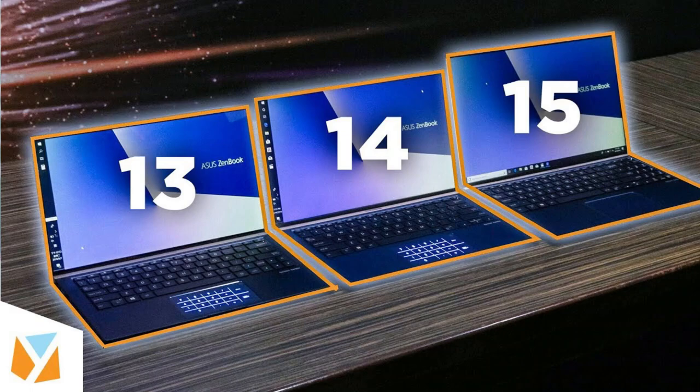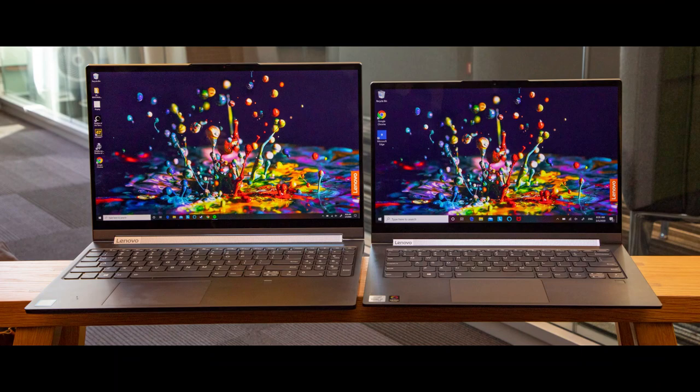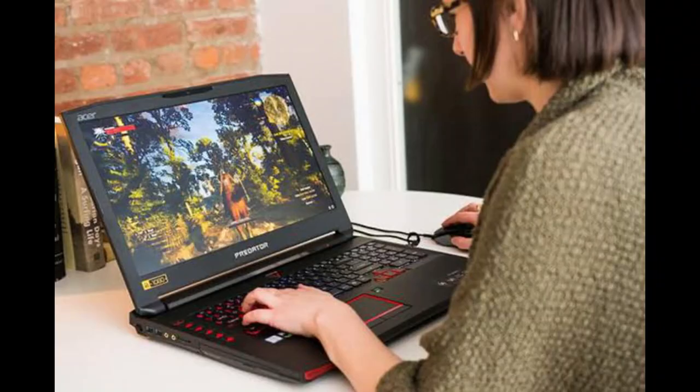Screen, friends: 13 inch, 14 inch, 15 inches. For coders and online classes, 13 inch and 14 inch laptops are sufficient. But for gaming and heavy video editing, you must prefer 15 inch or more than 15 inch laptops.